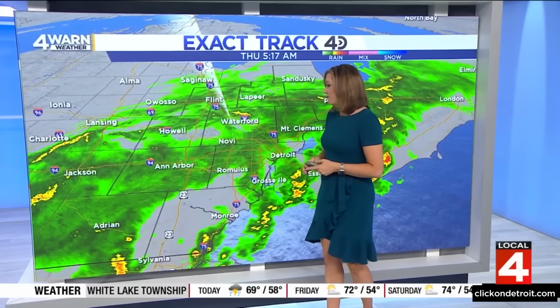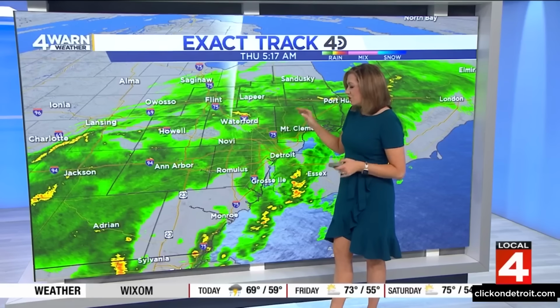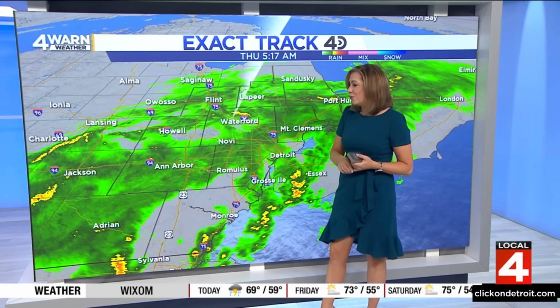So that high pressure too in the north, bringing drier air to the northern part of the mitten. But here across southeastern Michigan, we're dealing with rain. So grab the umbrella as you head out the door. Here's a live look at ExactTrack 4D. We're all pretty much dealing with rain with just a couple little drier pockets that will be brief.